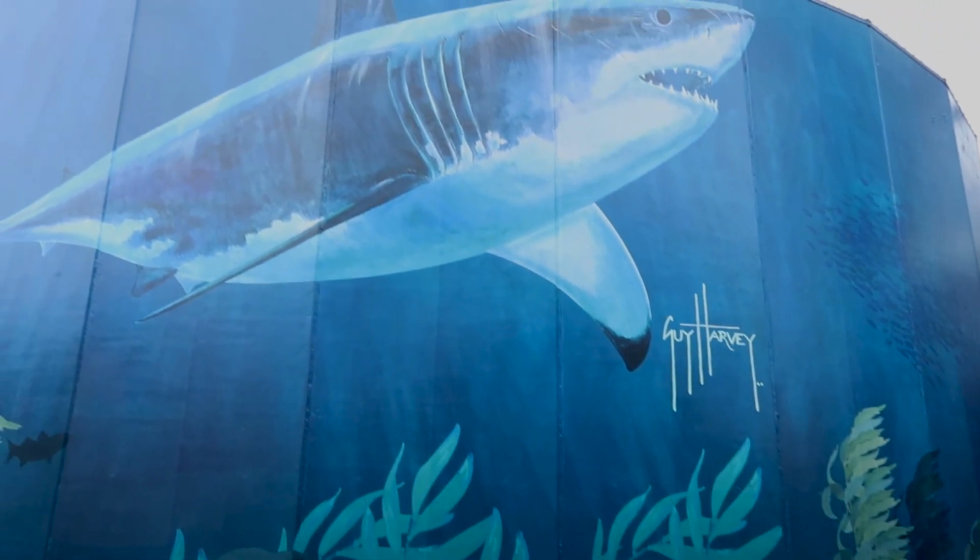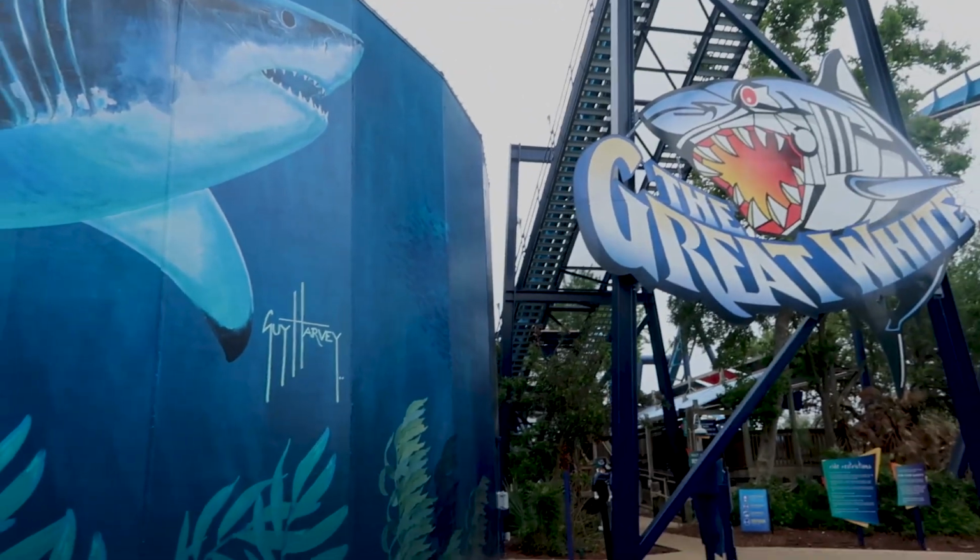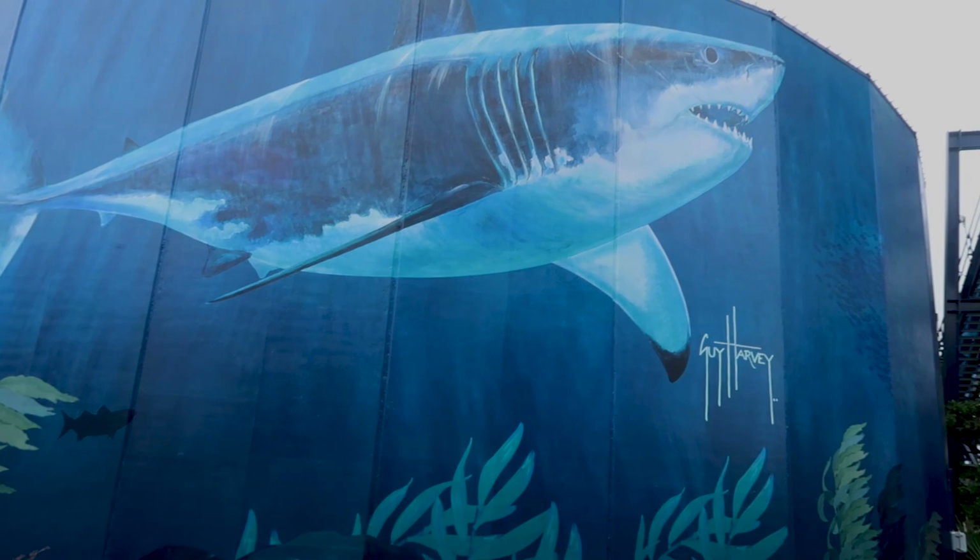So I do like how Guy Harvey has a very big impact on these parks. Right next to the Great White, they have this. At Orlando, next to Mako, they have a Mako shark.